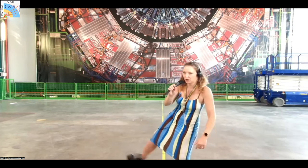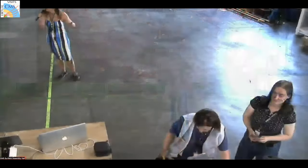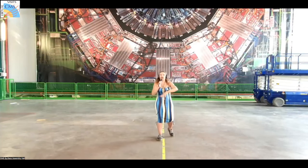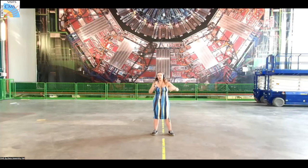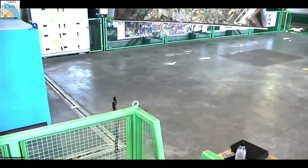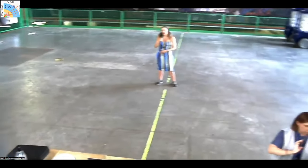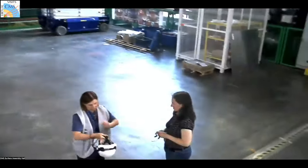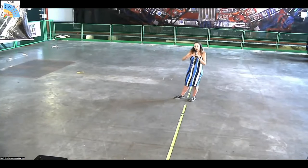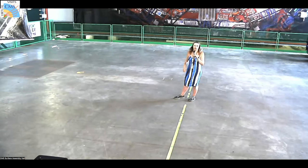I'm also wearing my safety shoes today because, as you can see, we're in a work hole here. Where I'm standing, this floor comes off, and there's a shaft underneath me. This is where we can lower pieces of detector in and out of the cavern, especially at the end of the year when we have the technical stops. We can do upgrades and maintenance on the detector. The LHC usually runs from the springtime until late autumn, and then we shut down over the winter period for maintenance.